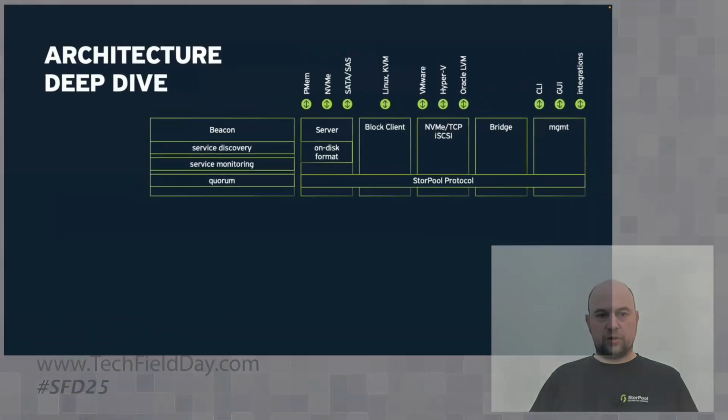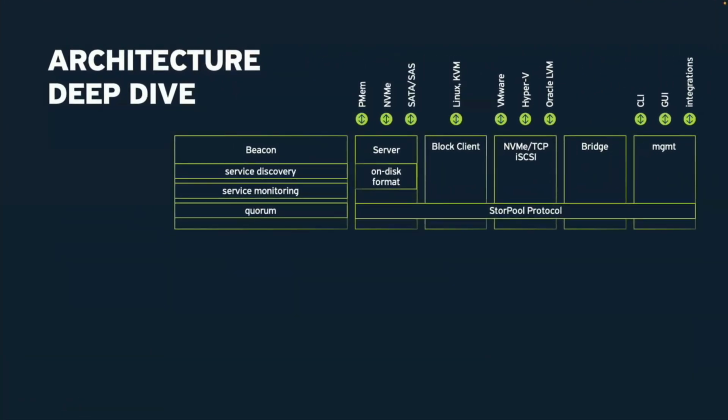What does it contain? Within each storage node, there are a number of StorPool storage services, which you can think of as just programs or processes in Linux. Beacon takes care of cluster management and service discovery. Server: there will typically be multiple StorPool server instances per node, providing additional parallelism. So there is not only node-level parallelism, there is drive-level parallelism in StorPool, which stores data on persistent memory, NVMe, or SAS or SATA SSD and hard disk drives using StorPool's on-disk format, which is our own format of storing things in StorPool.